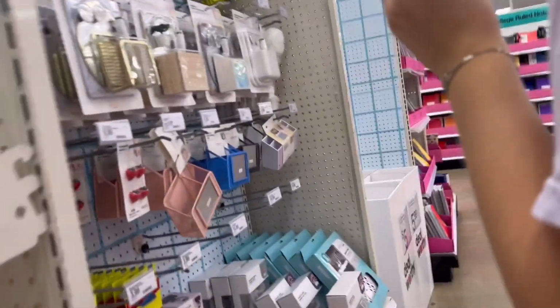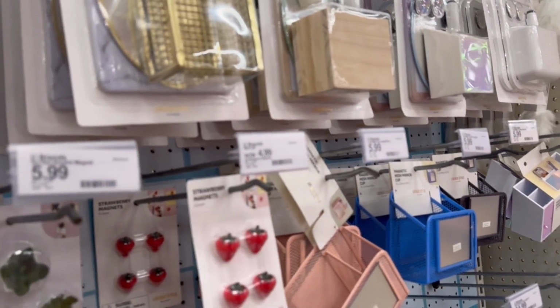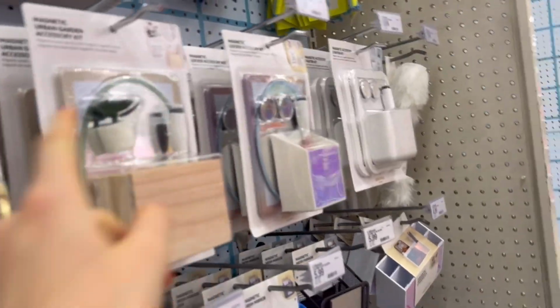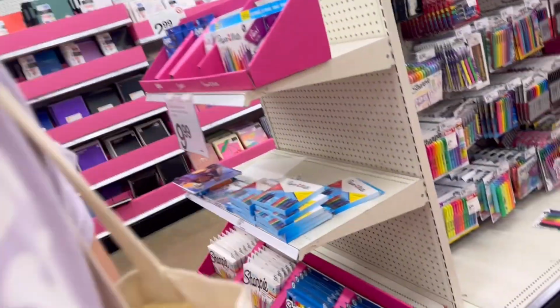Why can't I have a locker? Look, I love my fridge. You should get cute fridge magnets. I would totally have bought that. Actually, no, I wouldn't. Or that. Wait, I want to see the planners, even though I don't use them. Need to get a notebook? There's cute notebooks over here.